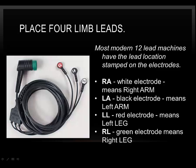The RA or white electrode means right arm. The LA or black electrode means left arm. The LL or red electrode means left leg. And finally, the RL or green electrode means right leg.